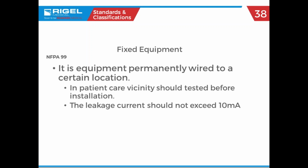Here's where we talk a little bit about point-to-point testing, because since it's not socket and plug, it's not the simplest thing to get in there and plug it into your safety analyzer. So we talk again about point-to-point. They have made further allowance on ground conductors here in fixed equipment, because the latest thinking, the theory makes all kinds of sense really, is that a ground wire is probably not going to get interrupted. And leakage current should not exceed 10 milliamps for fixed equipment.